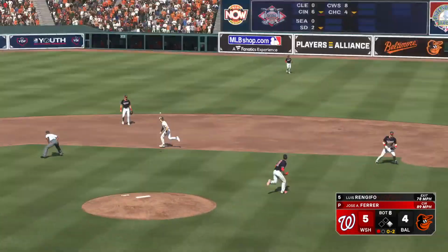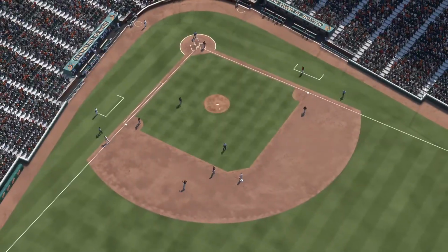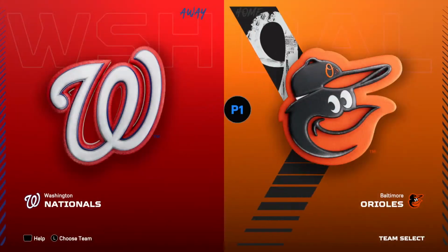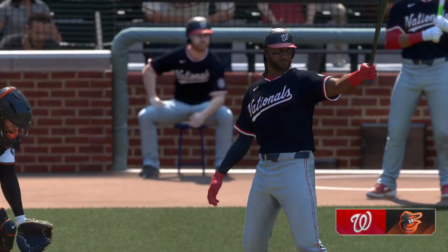On the ground to first. Could be 2. There's 1. Return throw to first. Got him. Double play. And that'll do it.